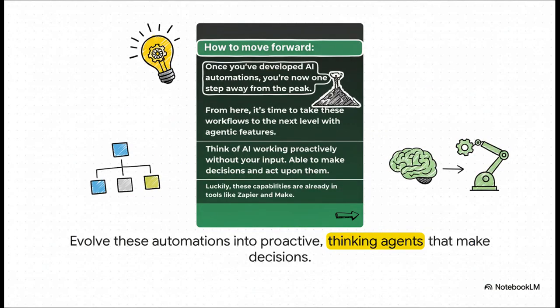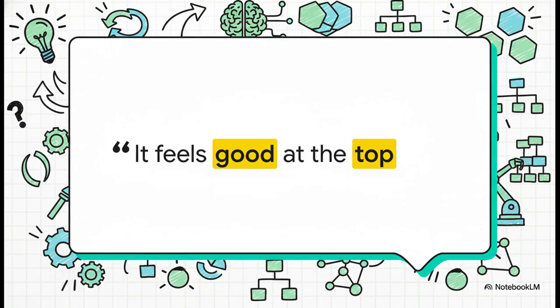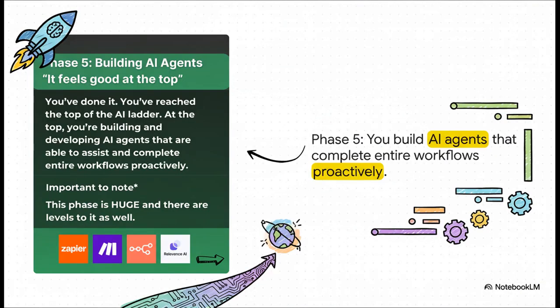So once you've got these automations humming along, you are so close to the top. The final evolution is to give these workflows the ability to think for themselves, turning them from things that just follow instructions into proactive agents that can actually make decisions and take action. And that brings us all the way to the summit, phase 5. This is where you reach a level of automation and power that, well, it just feels really, really good. At this full integration stage, you are literally designing AI agents that can handle complex, multi-step tasks all by themselves.